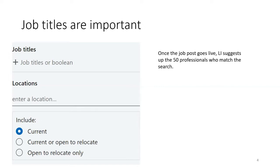So the point of the matter is location matters. And I can also filter it. I'm going to show you the screenshot later on. I can filter and auto reject you based on location as well. Okay, so that's really important. Location is really important to end up in a search.